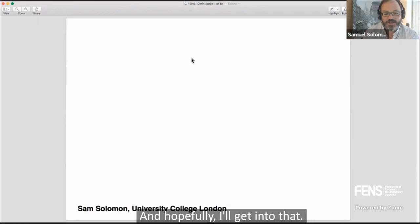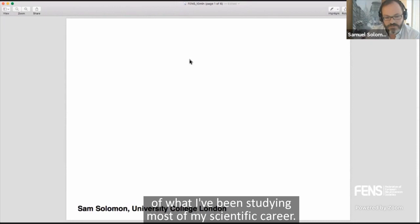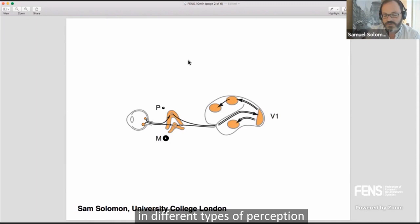So I'm now at University College London. Most of you won't know who I am or what I've done, so I just want to give you a couple of minutes overview of what I've been studying over most of my scientific career. And that is the visual pathway from the eye through to visual cortex. I'm particularly interested in how different parts of this pathway subserve different aspects of perception and how the activity of different types of neurons might be differentially involved in different types of perception, how that activity might underlie perception.